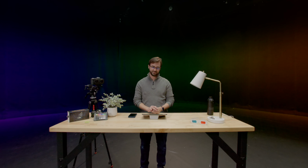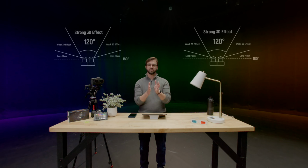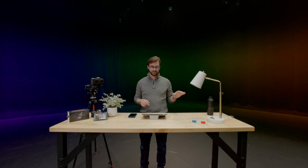Tip number 2. Take advantage of the stereoscopic 3D for immersion. There's a lot of technical reasons why this works, but for me, stereoscopic is what really drives that immersive experience. You do want to know a little bit about what you're doing with the 3D. So I'm going to give you a few tips. First of all, your strongest 3D effect is going to be in the front 120 degrees of your image, and it'll kind of fall away towards the sides, okay?